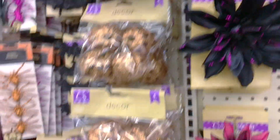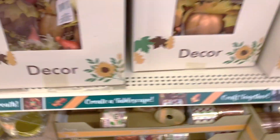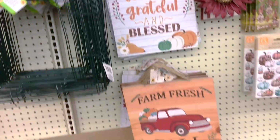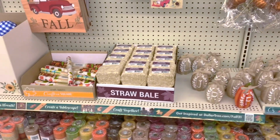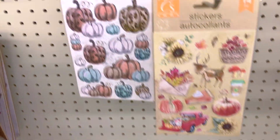Now, oh, look at those flowers. Those flowers were neat. I should have grabbed one. We're going to pan over to some fall, and here's some more fall here. Did you see that pumpkin box? I thought that was cute. Here are some pumpkins, some hay, some stickers.